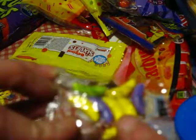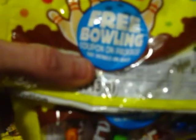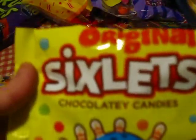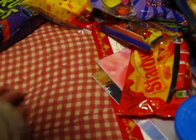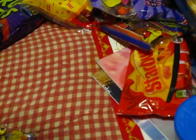And I just love these little bananas. They had these 6 flicks. And on the package it says a free bowling. I thought I would check that out. And I got 2 bags of them, 4-ounce bag. I wasn't home for trick-or-treating, so this is just for me to have a snack.